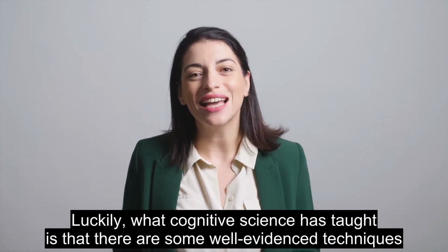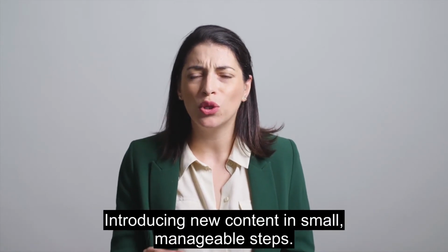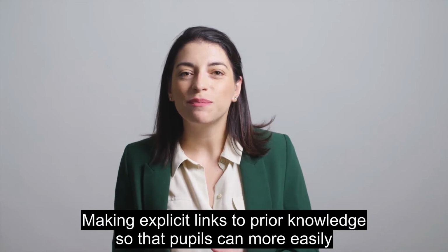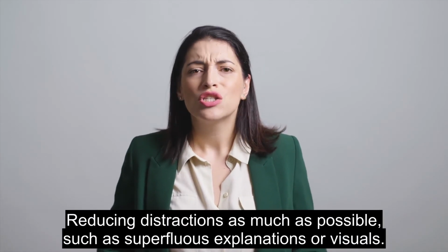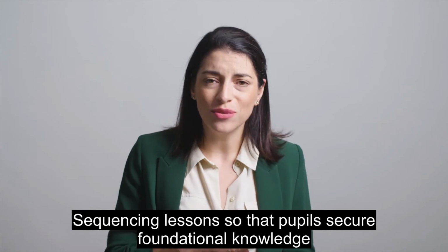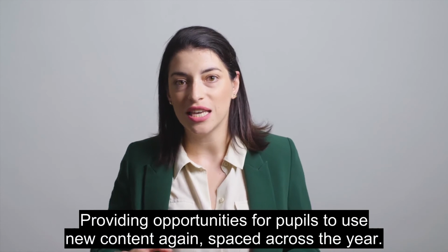Luckily, what cognitive science has taught is that there are some well-evidenced techniques which you can use to prevent pupils' working memory becoming overloaded, such as introducing new content in small, manageable steps, breaking complex material into smaller steps, making explicit links to prior knowledge so that pupils can more easily connect it to the existing schema, reducing distractions as much as possible, such as superfluous explanations or visuals, sequencing lessons so that pupils secure foundational knowledge before encountering more complex content, providing opportunities for pupils to use new content again, spaced across the year.